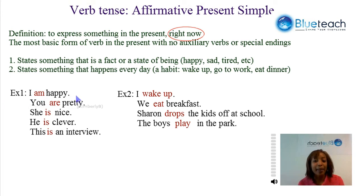I am happy. We're expressing our state of being, how we are feeling. I am happy. You are pretty. She is nice. He is clever. This is an interview.